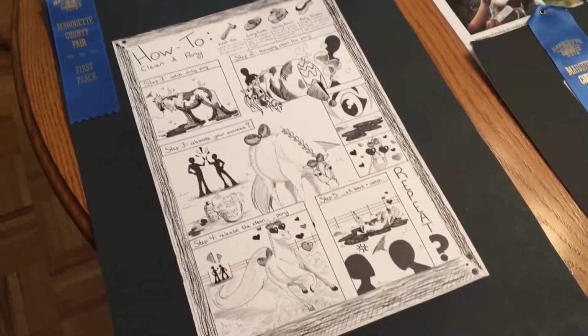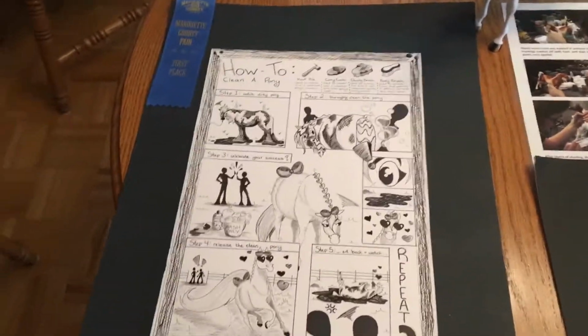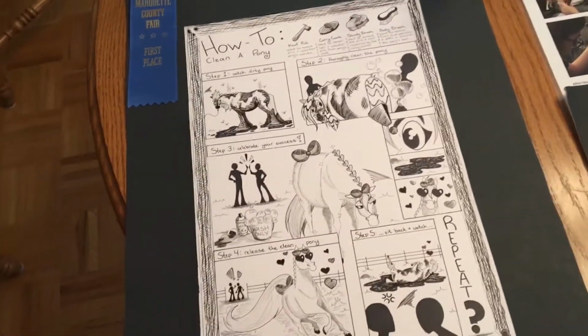I specialize in comic books. That's what I'm actually going to school for, is writing and drawing comic books. So this page was just really, really fun to do, and I'm super, super glad with how it turned out.